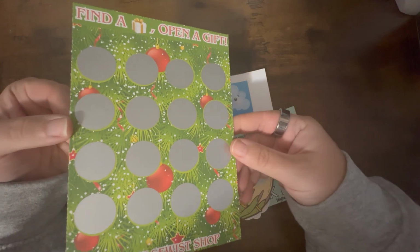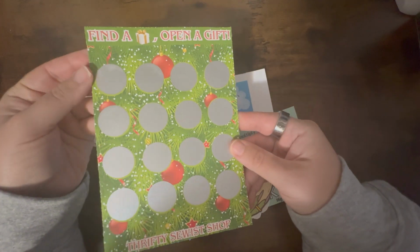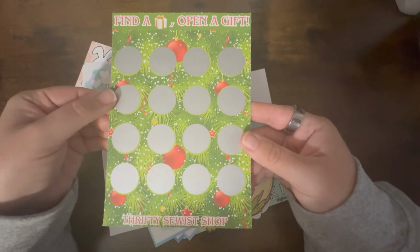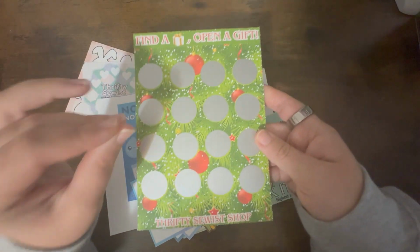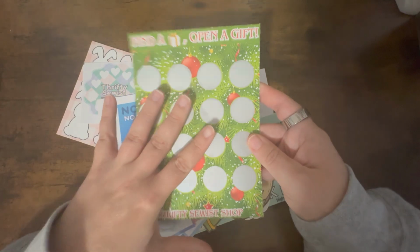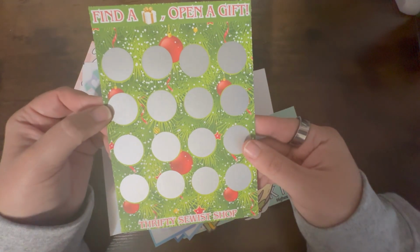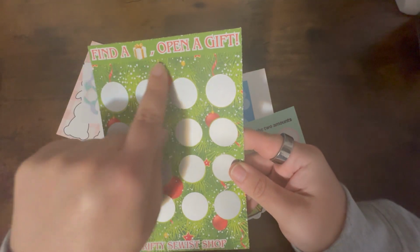For example, this was last December, and this came with some gifts to open. But I don't have any of the gifts. I just have this one scratch off. So pay close attention to the photo, because the photo is going to show what it includes. So for this one, if I decide not to make extra gifts, you're just going to get this. And then if you find a gift, you can do whatever you want.